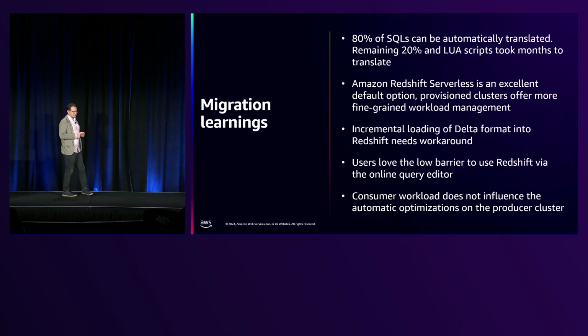What we also saw is that now we have an online query editor for Redshift, and people loved it. Yeah? And I'm also curious to see, when the new SageMaker Unified Studio comes up, how this will be adopted, because I think it's even more increasing the user experience.